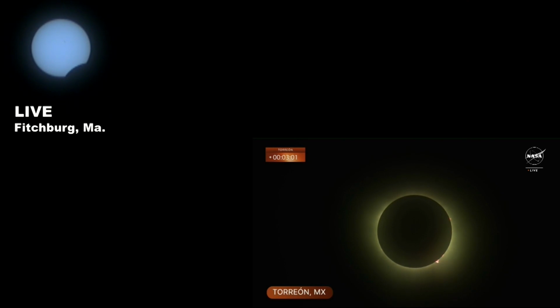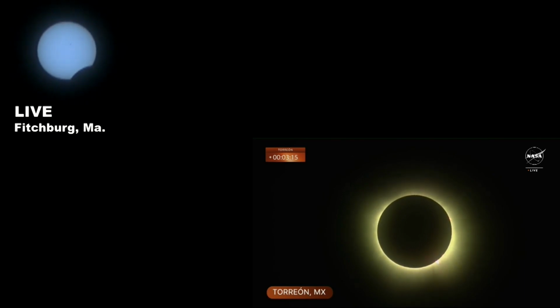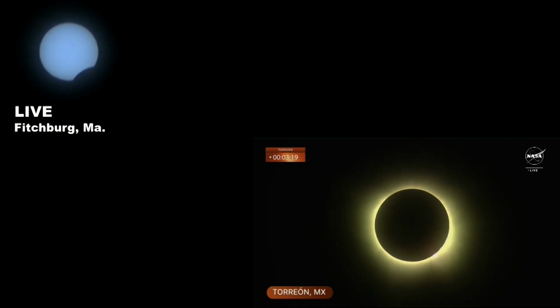So we're talking about solar maximum. If there's a time to see any of that space weather activity during the total solar eclipse, this is the time to do it. So let's watch that as we go through totality in our other locations too, and maybe we'll be lucky to see some of these features change for us. That is so beautiful. It is.